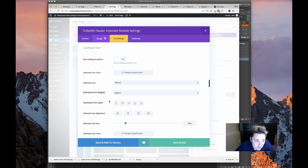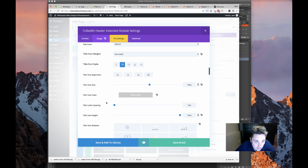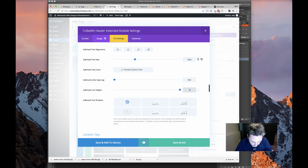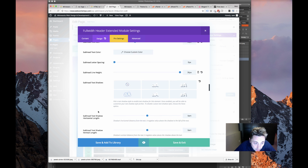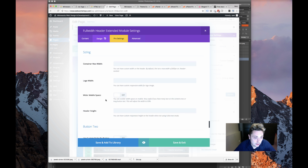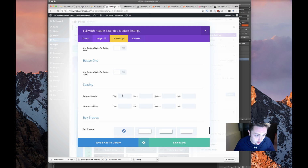Throw that on there. Okay, subhead. We want that to be semi-bold italic, or let's do regular italic. Also want that to be white. Did I make this white? Yeah, I did. Okay. Subhead text size, we want that to be about 32. Make the line height just a little bit bigger. Okay, that's all good. And header height 600. Okay, 600 pixels for the header.